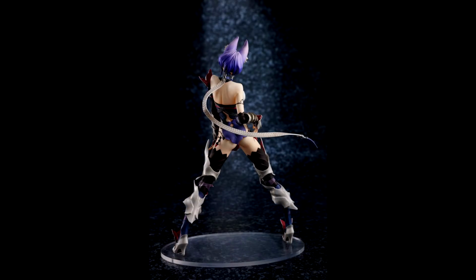It's about 8 to 9 inches tall. It does have, like I said, a release date of October, but it's a pretty pricey figure. You're looking at about 14,350 yen, so about $140 or so, a little bit less than $135. And it's an expensive figure.